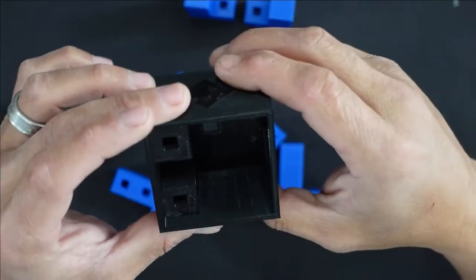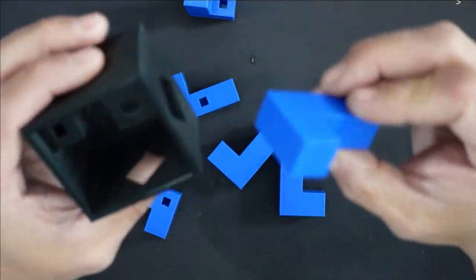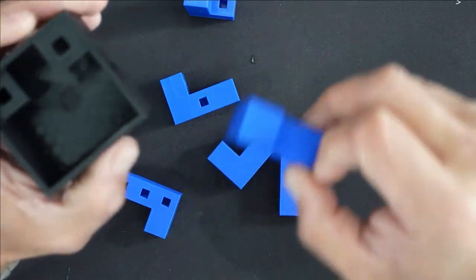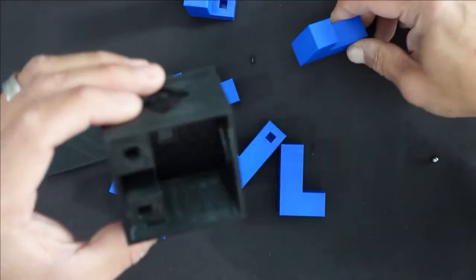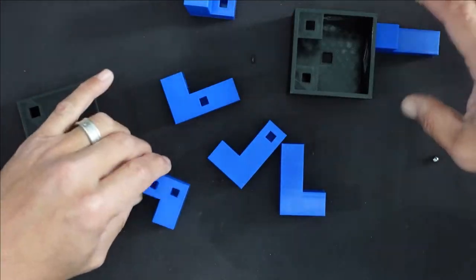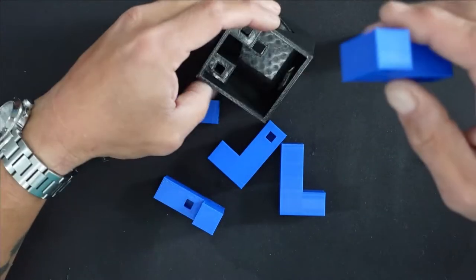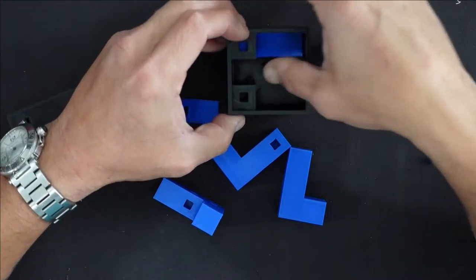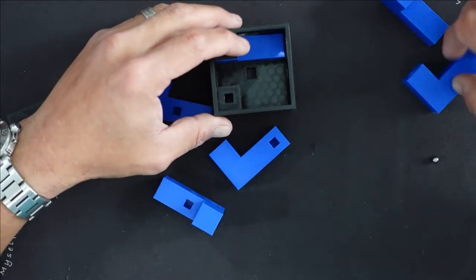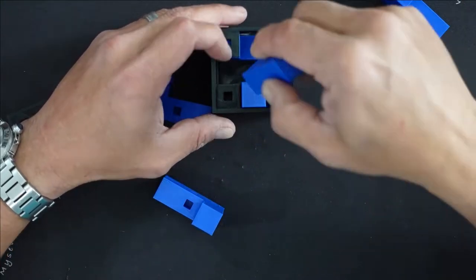Now, I will tell you that I've had quite a bit of practice with this puzzle, so I know how to fit these pieces in so I can close this lid. What I haven't been able to do is do it in a way to where I can get the ball through these little mazes here. So let me first show you. I'll show you what it looks like when you pack this puzzle.